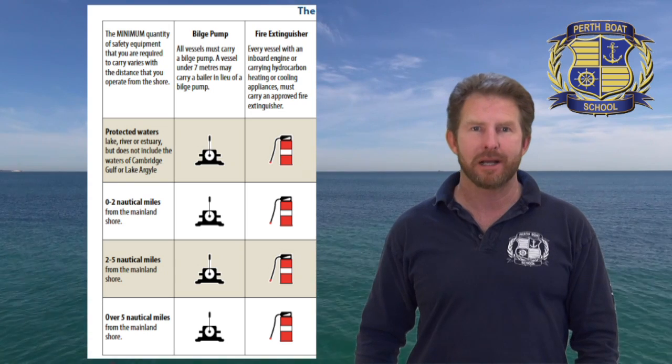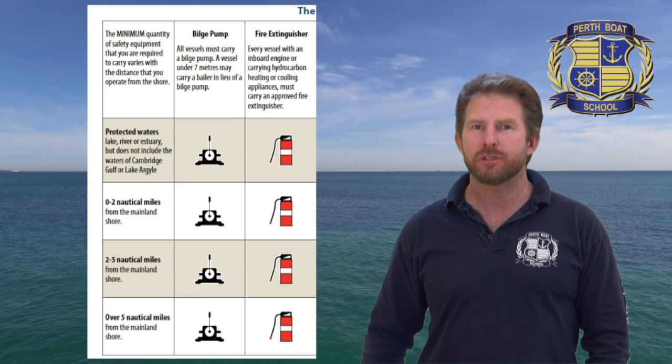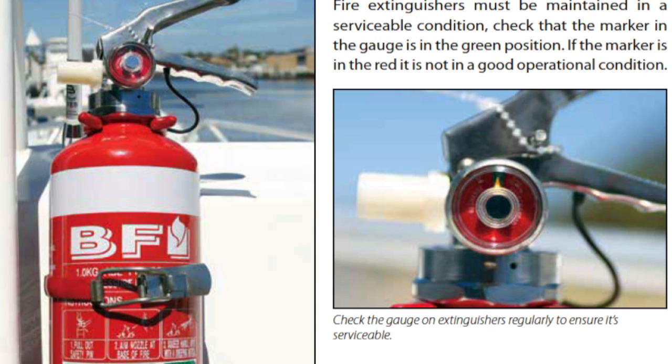Inboard motors have a risk of leaking fuel into the boat and igniting. So if you have an inboard motor, you must carry a fire extinguisher. Outboards don't need to carry a fire extinguisher. Remember, a fire extinguisher is in operational condition if the needle in the gauge is in the green. The date on the label does not tell you if it's operational. It's just a date. 1 second past midnight on the date it runs out will not stop it from working.